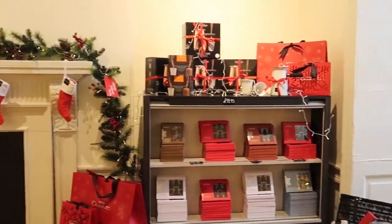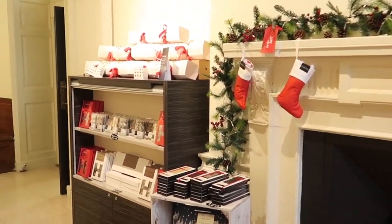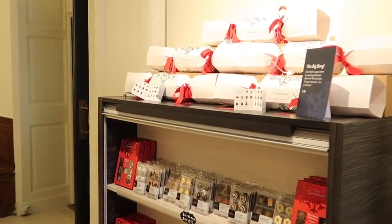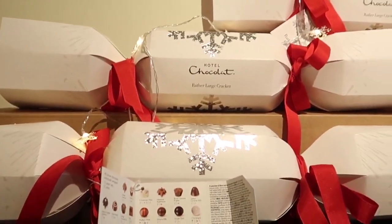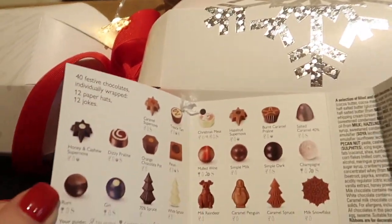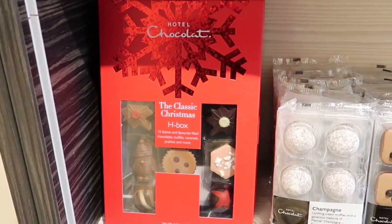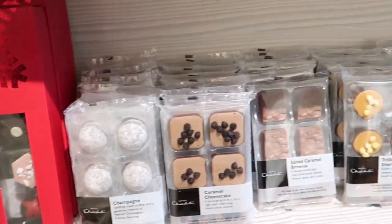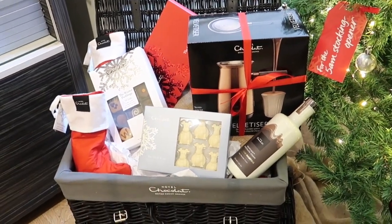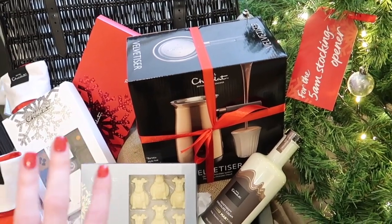We are inside the Hotel Chocolat pop-up store. Okay, let's have a look what they have here. Oh my goodness, it's a cracker. This one is a huge cracker. The classic Christmas age box. I think it's a really nice gift. Under the Christmas tree we have the hamper with the velvetizer. I know many people love this thing.